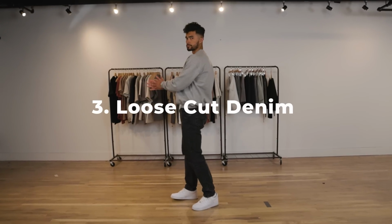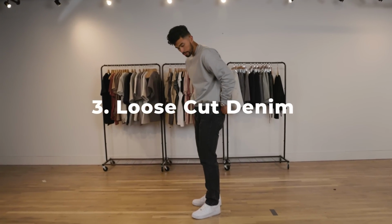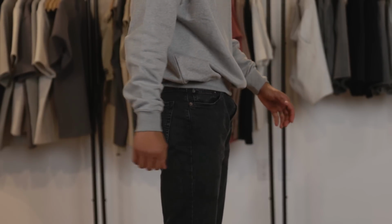Number 3, loose cut denim. Actually, I'm wearing them right now. I think these are the 505s by Levi's. This will change your life. If you're used to wearing skinny jeans, I want you to do something for yourself. Buy 1 pair of straight cut, classic cut denim. I promise you, you'll probably never put that pair of skinny jeans on again. Not only is it the most comfortable thing you'll ever wear, it's actually breathable. Look, I used to wear skinny jeans. I know how it feels taking those off. They feel like leggings, honestly. And on a hot, sweaty day, it is unbearable. You make your move to loose cut denim, you ain't never looking back.